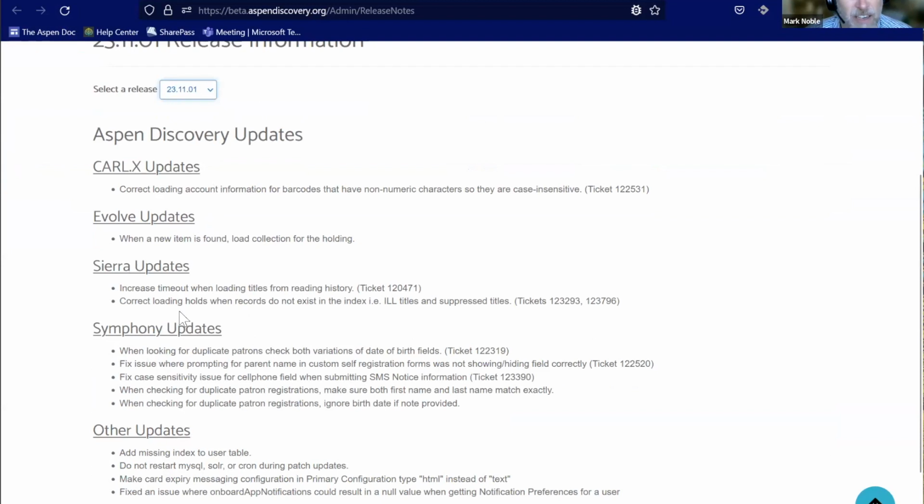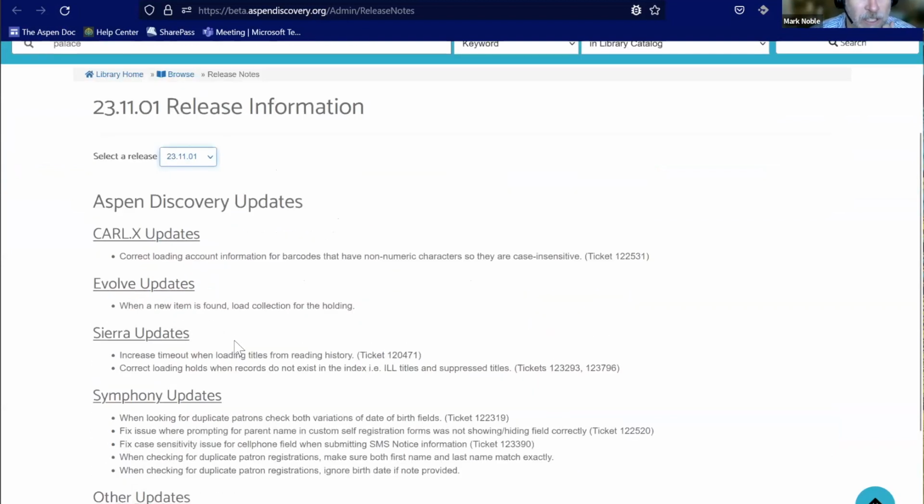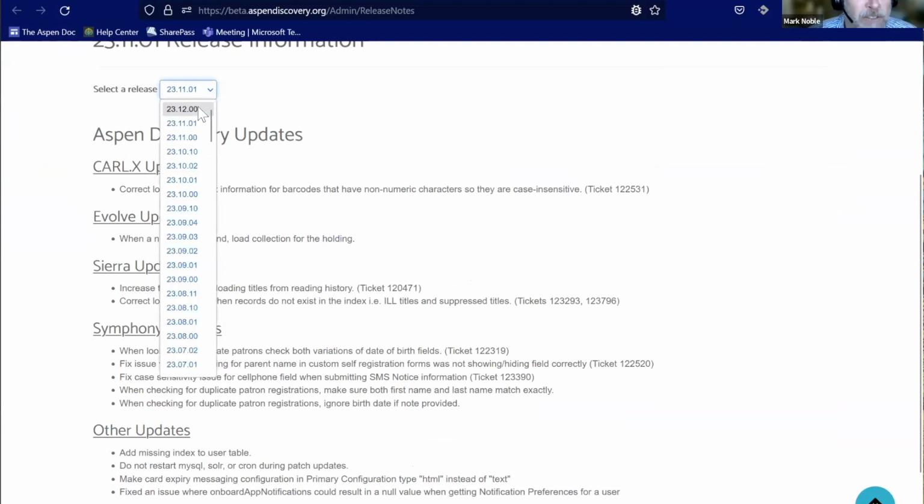So just a few things for Carl-X and Evolve and Sierra and Symphony, all of those little ILS things we do for a little cleanup as people tweak things, and as we learn more and more about all of the different ILSs. So again, we won't really go after that today.